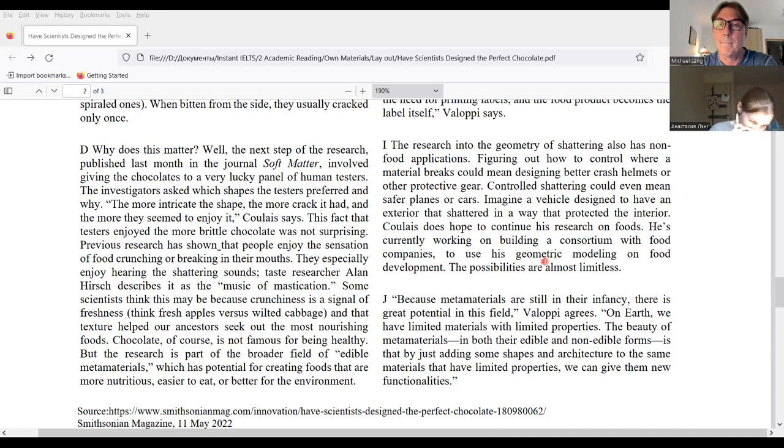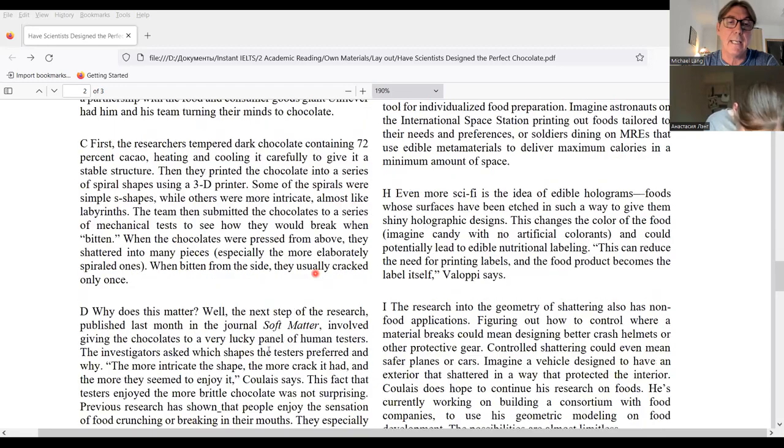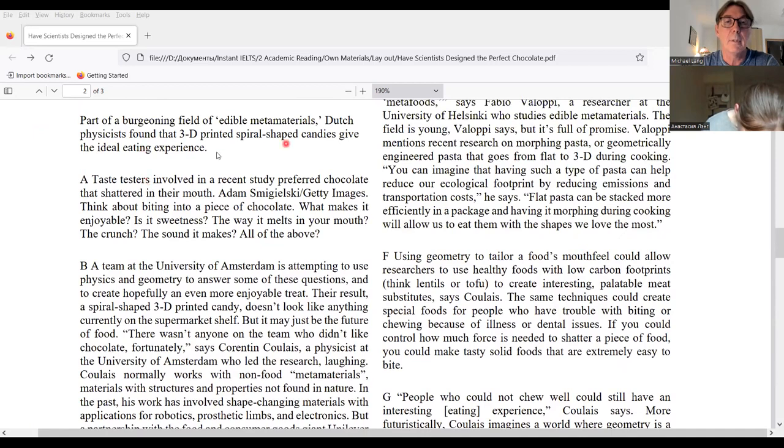Okay, but it's not there. What are we looking for? Now remember, we're still looking. Okay, so what was the main idea? Yeah, I'm not looking. I was just reading. Okay. So we're looking for previous type of work of the head of the research project. So normally you'd probably find a name. Because the idea being when you see the head of, you say, well, what's his name? It won't say the head of, it'll have a name there. So you're quickly scanning through names. What names can we find?